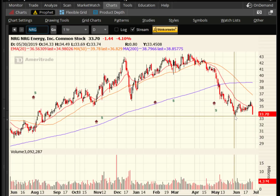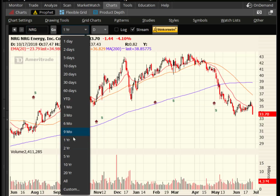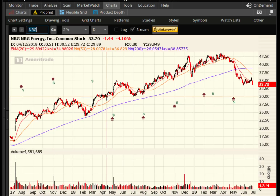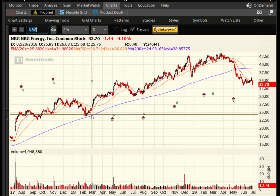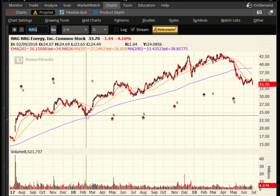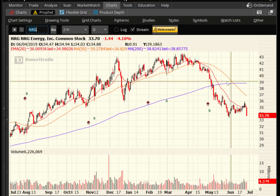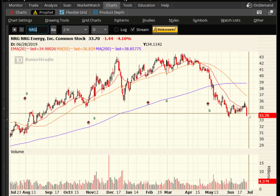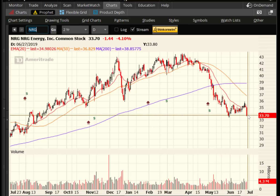We even hit 33.70. What's that closing low? 33.74. We now have a new near-term closing low. I'd have to go back 2 years on NRG and then come into some solid support at 30 from horizontal support at 30, then all the way back down here into the lower 20s, 24, 23. So if I was trading NRG here, this is a problem for me if I'm a bull. The fracture occurred a month and a half ago, and it just keeps getting worse, especially with today's move lower.